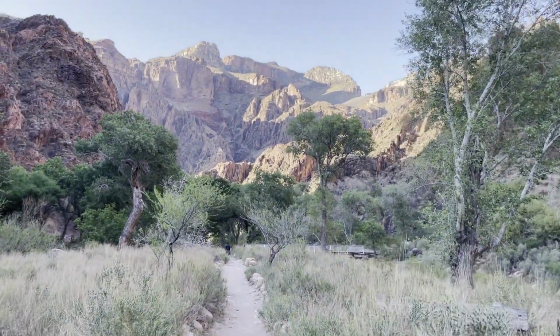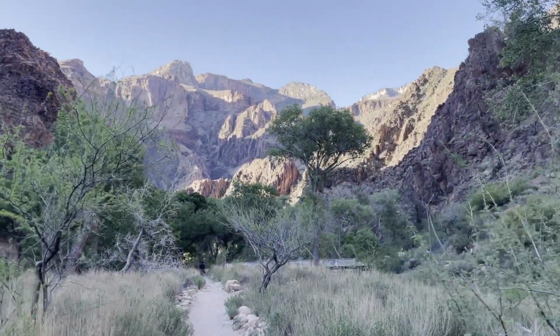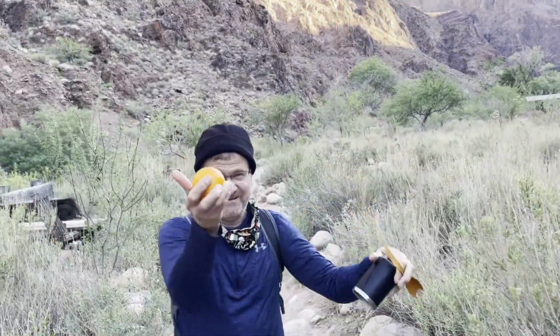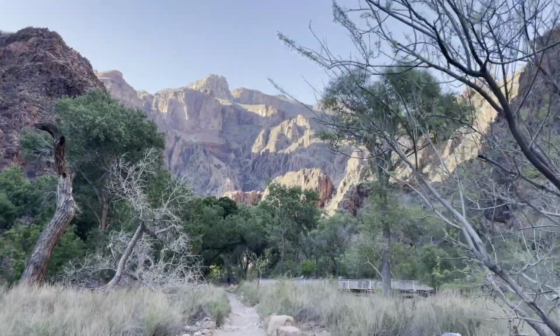Walking back from breakfast. It's about 7 o'clock. And good breakfast. Pancakes, eggs, sausages. Good idea, Jeff. Well done, Jeff. And he's got an orange that we'll eat when we go around the loop.